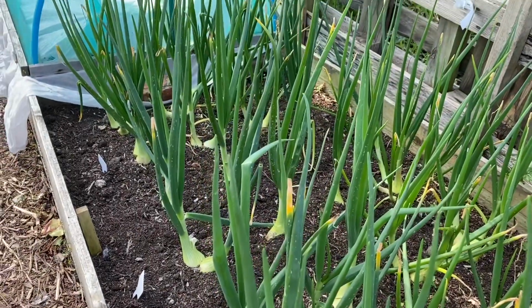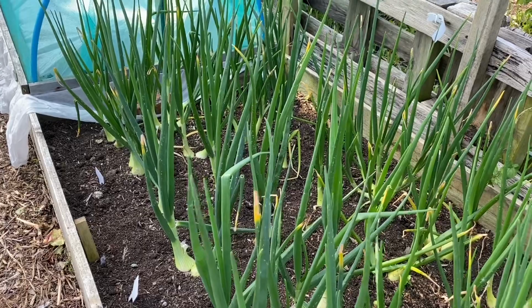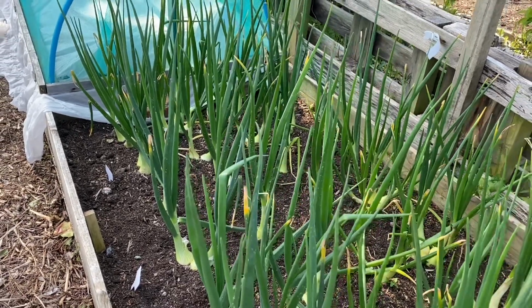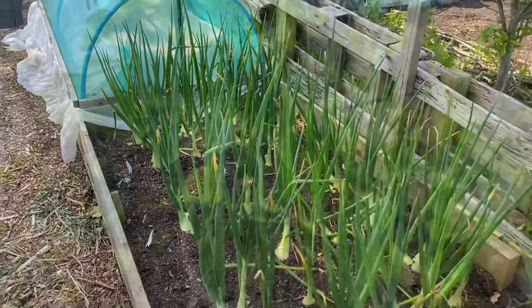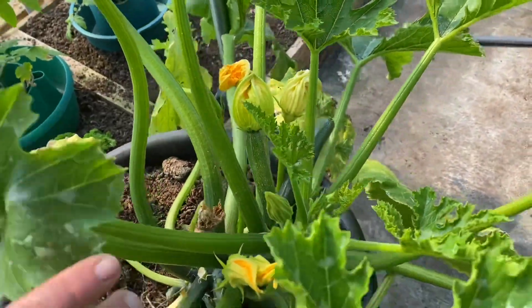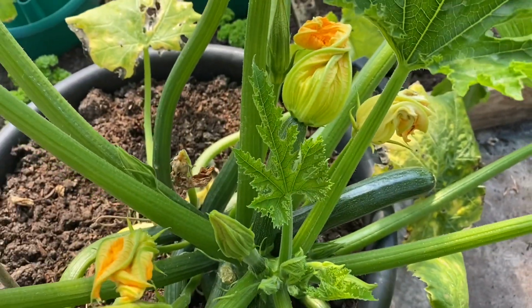And these are Toughball. Overwintered onions don't keep very well, but Toughball seem to keep really the best you can get them. So we'll be harvesting these in June, and we'll be eating them until early August when the main crop onions are ready. So I've got courgettes in here. They're doing quite nicely. Some decent sized courgettes on here. We've been harvesting these for about 3 weeks now.